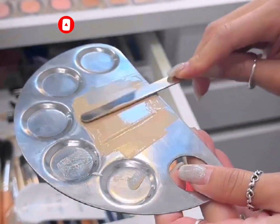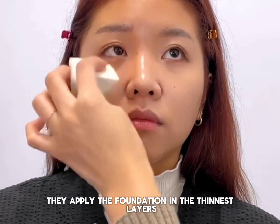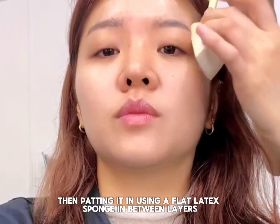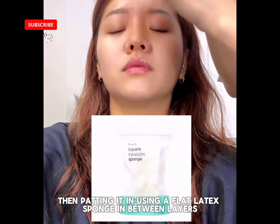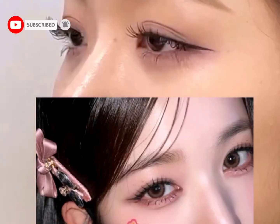According to both artists, the key to long-lasting base makeup is doing multiple thin layers. They apply the foundation in the thinnest layers using a spatula or a flat foundation brush, then patting it in using a flat latex sponge in between layers. This gave me a well-covered flawless base that still felt very breathable.